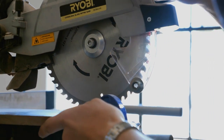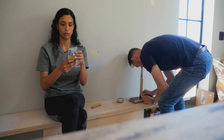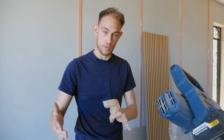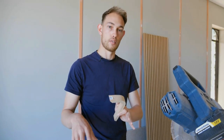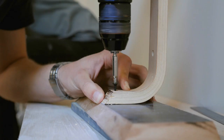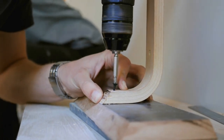So I'm just cutting this piece that's going on that wall. I'm just slightly cutting it on a 45 angle. As you walk into this space, you actually want a little ledge or something where you can put your keys and store it for when you go out or even come into the space. And this is just a little DIY project.